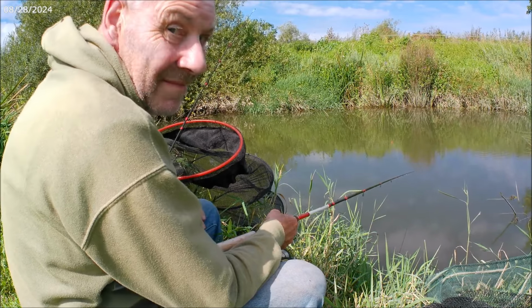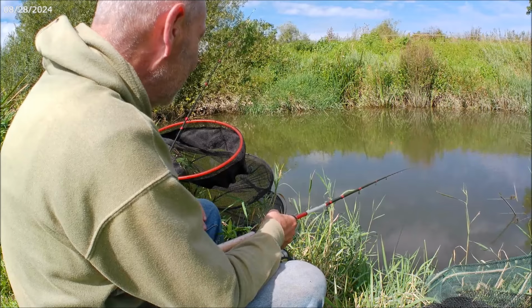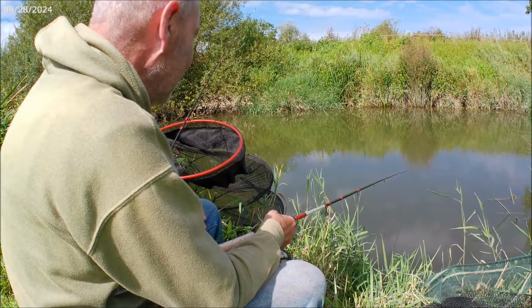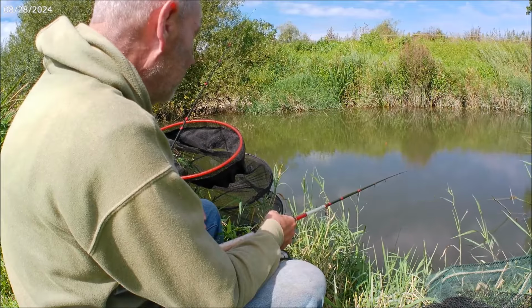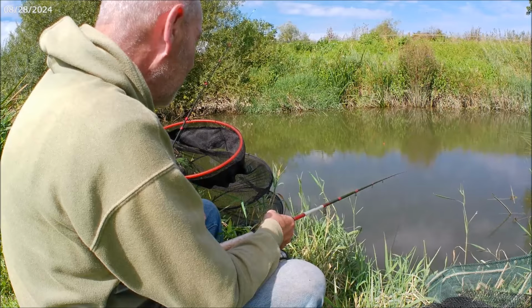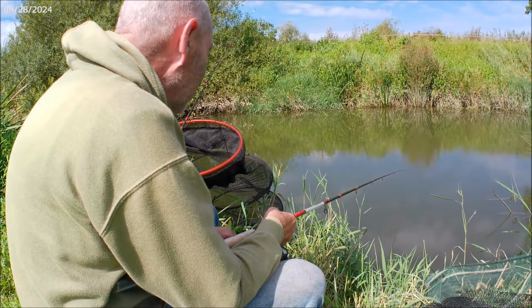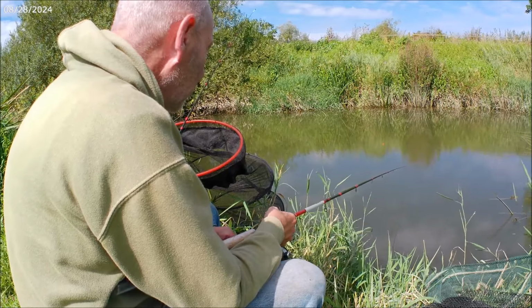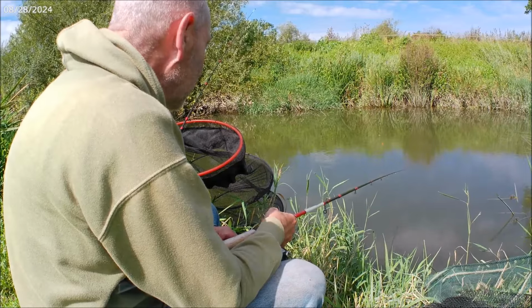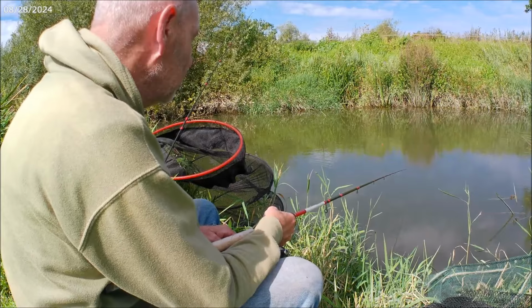But it shows they're there. Now for all the small roach and rudd I've been catching on maggots, the bigger fish are down there. You just got to find a way of getting them, and I am getting bites on the sweet corn, on the float. And they're different types of bites completely.